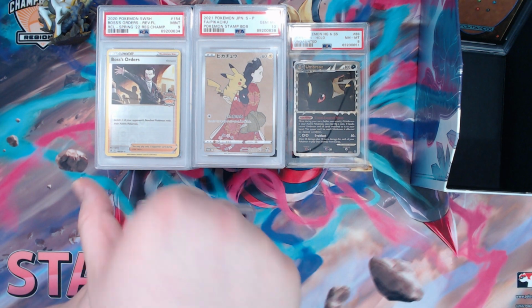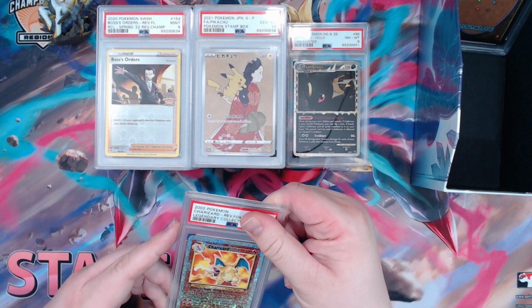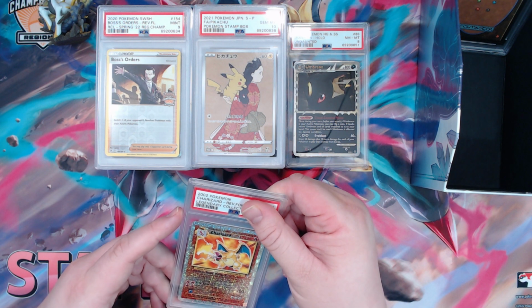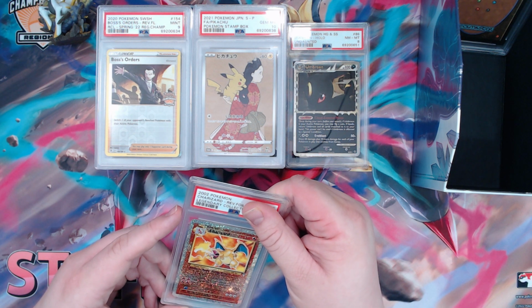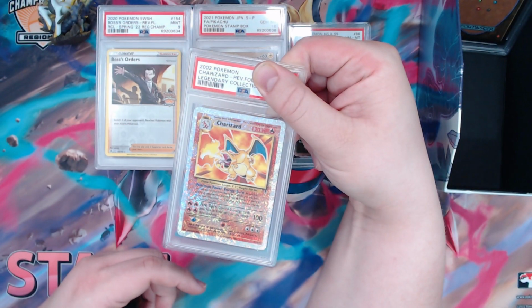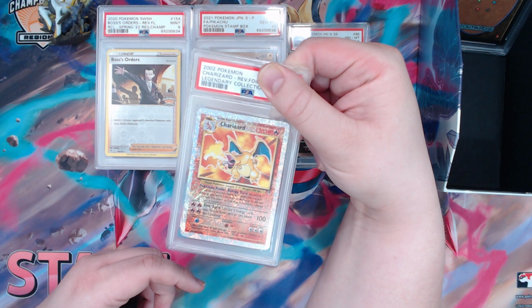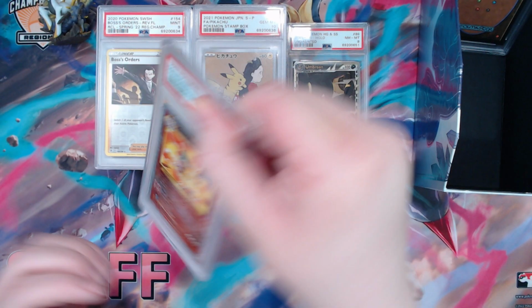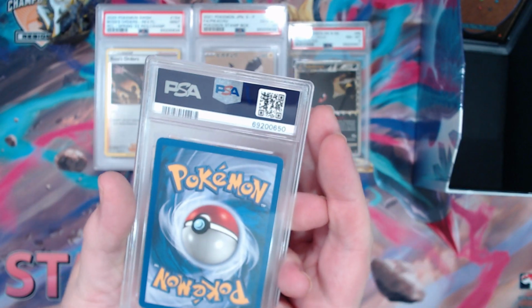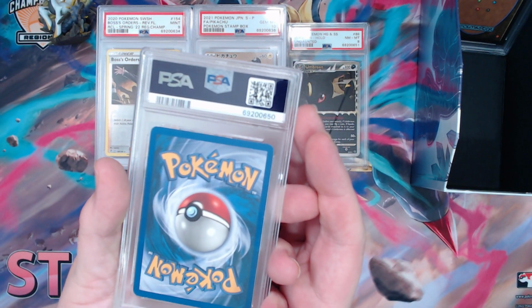This is the Legendary Collection Charizard. 2002. 7-year-old Kyle pulled this from a pack. Wow, thanks for the teary trip down the road. I know. Oh, man. I just don't know. There's edge fraying. There's whitening on the back. There's a lot of problems with this card.